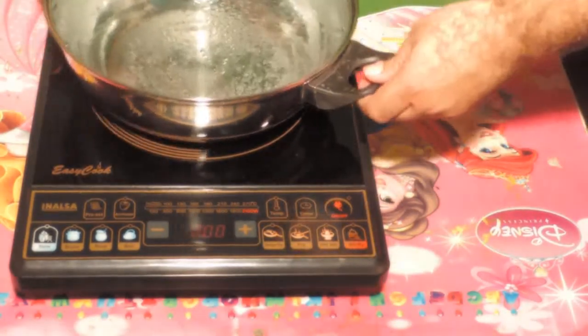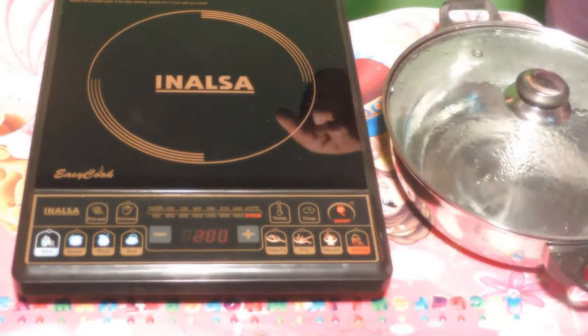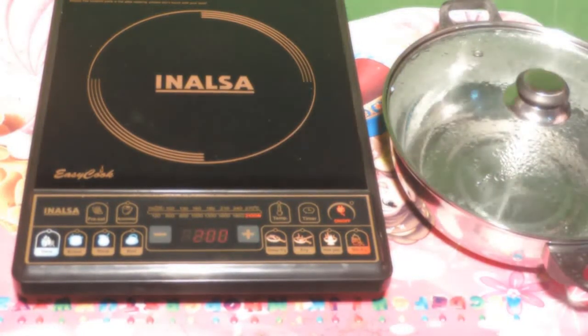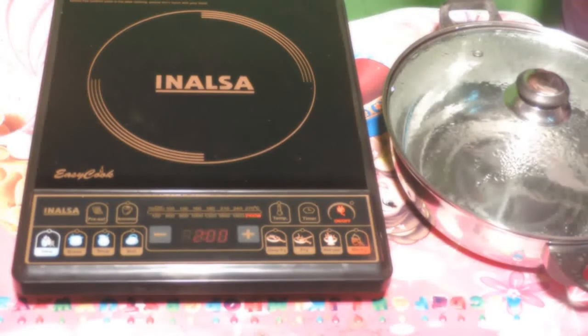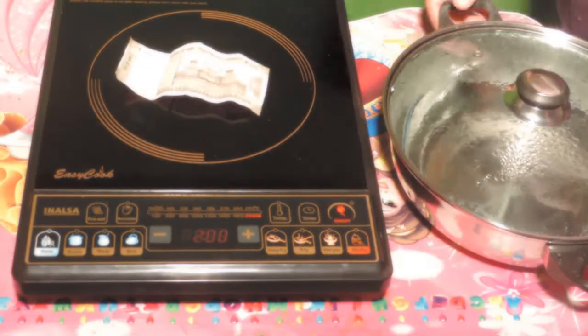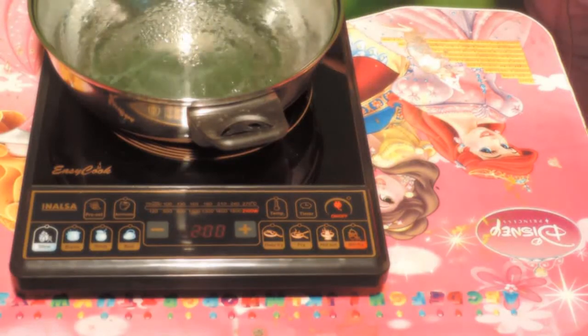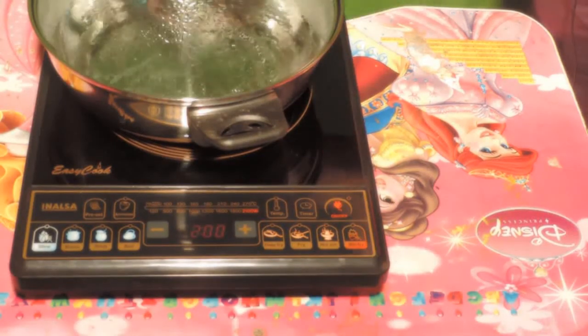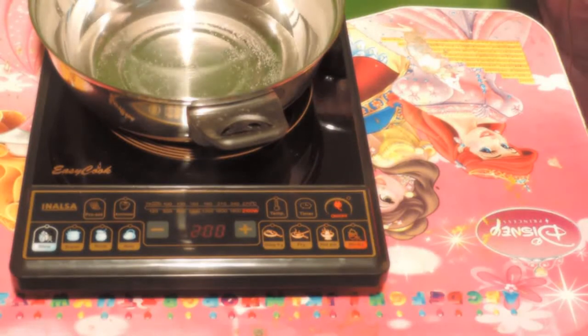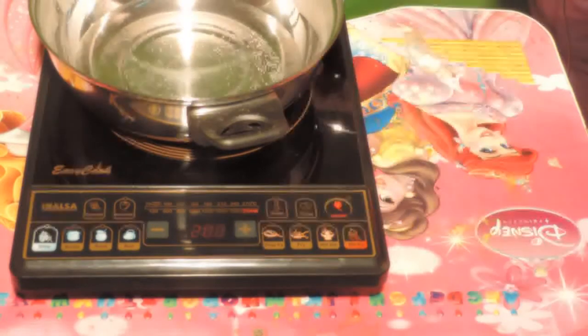Now I'll show you an experiment. I'll remove this. Now after removing this, you'll hear a beeping sound which says that there is no pot over it. And what I'll do is I'll put this currency note over it like this, and again put my pan. Now see that beeping sound has gone and the water has started boiling. I'll remove this just to have a more clarity over the boiling water. See, the fumes are coming out.